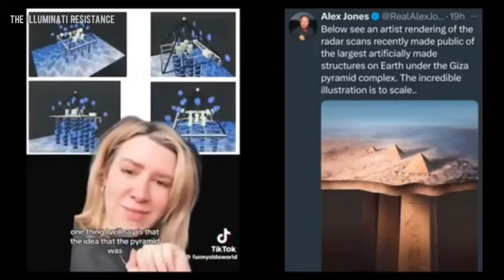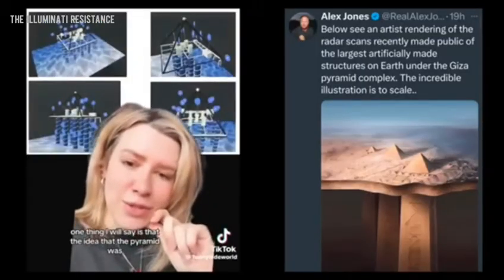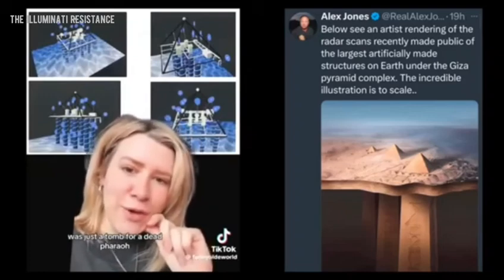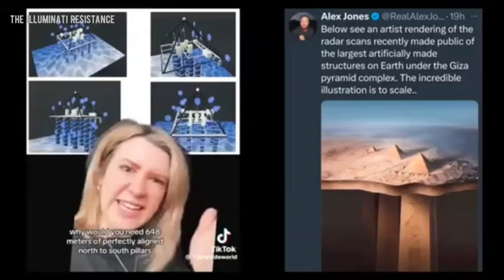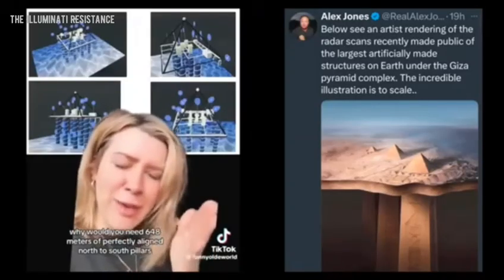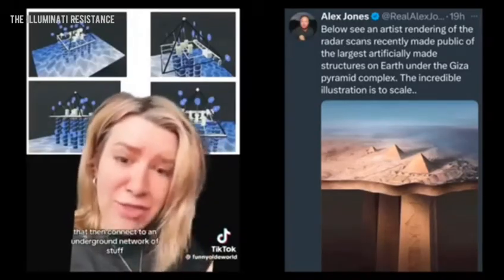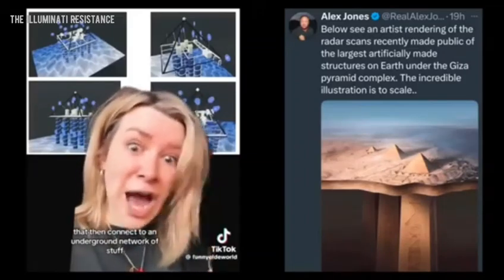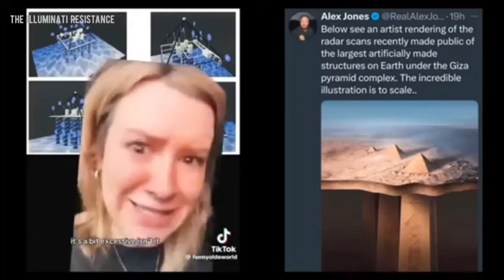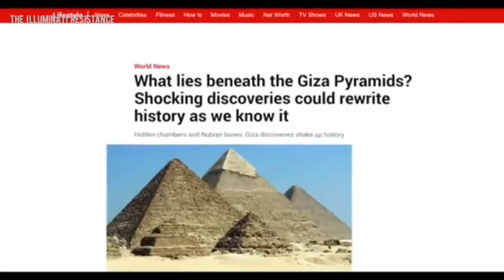One thing I will say is that the idea that the pyramid was just a tomb for a dead pharaoh, why would you need 648 meters of perfectly aligned north to south pillars that go into an antechamber that then connect to an underground network of stuff? It's a bit excessive, isn't it, just for a tomb?